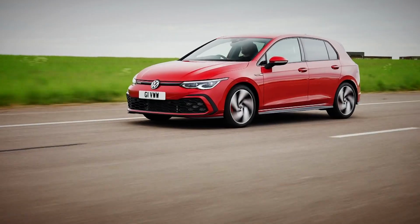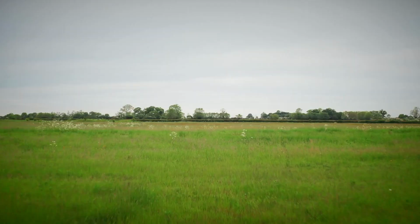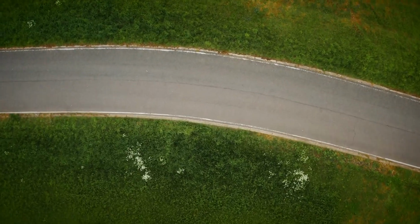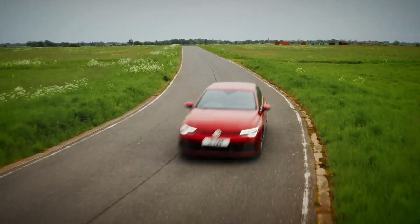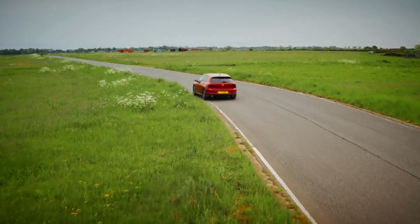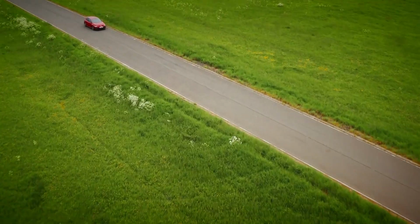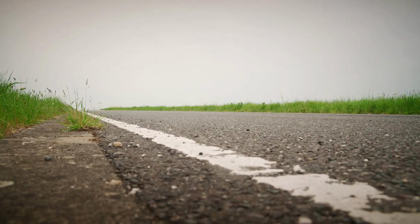But get used to it, drive it for a bit, and it's a lovely car. It's a lovely, modern, fast, efficient, effective, refined road car. No question about that. But you do wonder whether it actually deserves to have a GTI badge on the tail, or whether it's time that they came up with a different badge. I don't know.